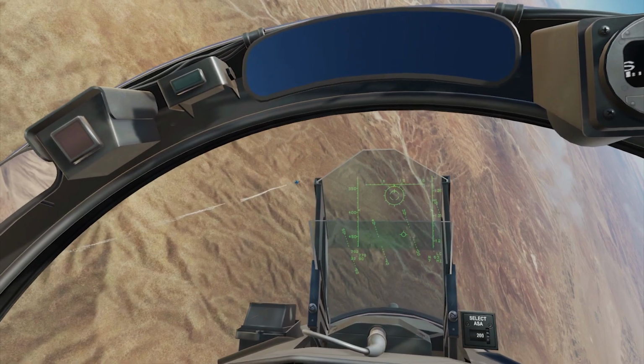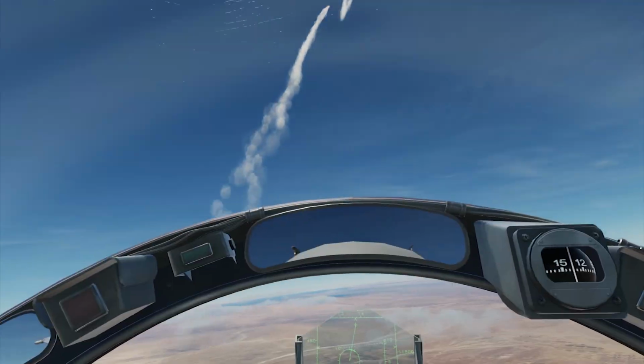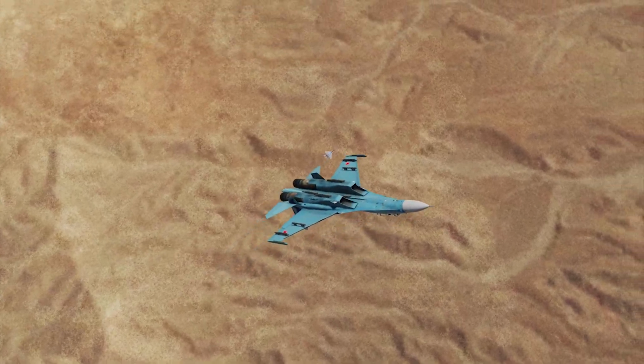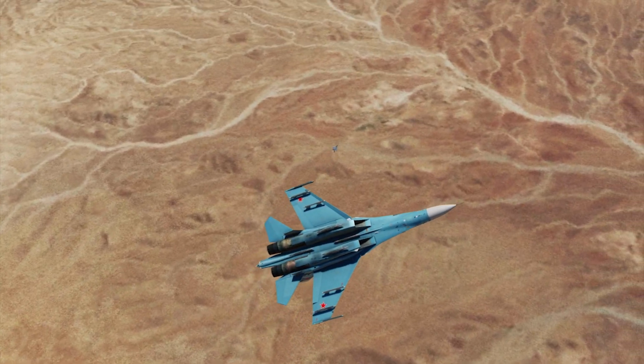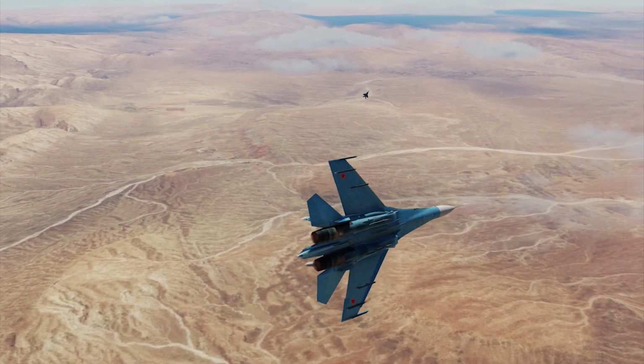Almost looks like a snapshot here. Okay, we are overshooting. Okay, immediately up, up, up, defensive barrel roll. Do what he did to us. This is a defensive barrel roll right here. Almost instantaneous turn, but we're maintaining our speed. Just stay right into it.